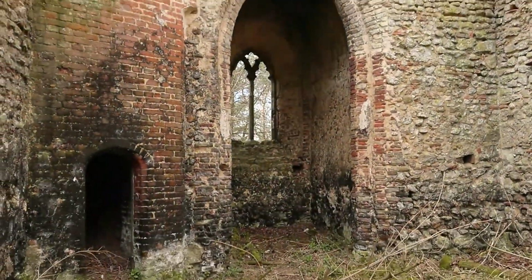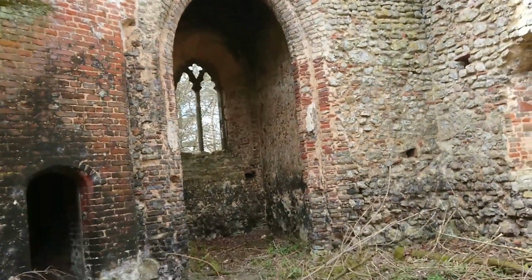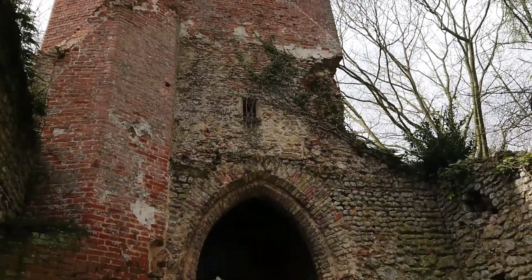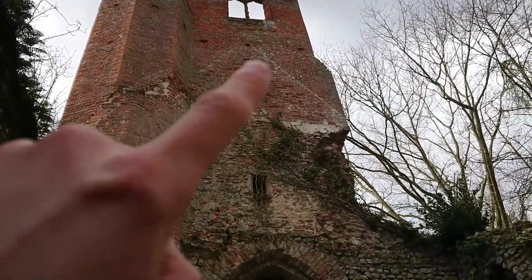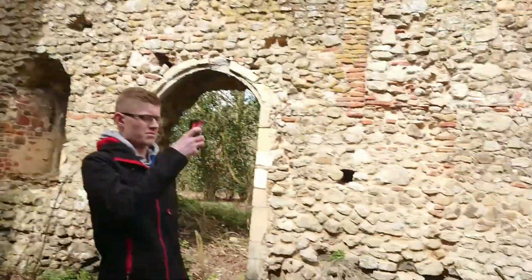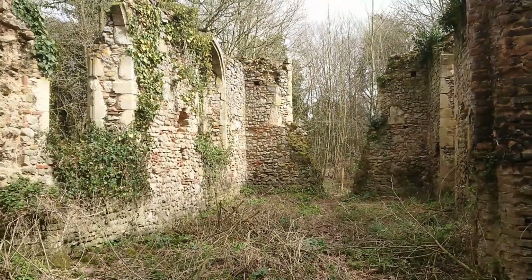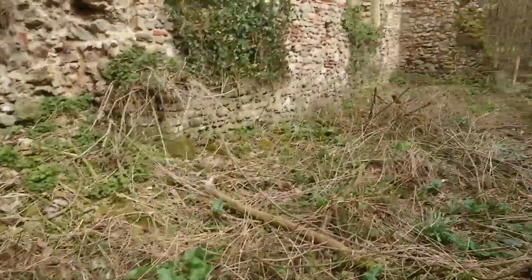Shame it had to go, really. It's just a tower. As you can see on the roof here, it looks like the roof's probably caved in and fallen all over the floor, but you can see the outline, the line on the roof where it all joined up, so that's pretty cool. So hopefully tonight it'll be a good night. But I came here during the day just to show you guys what it's like.